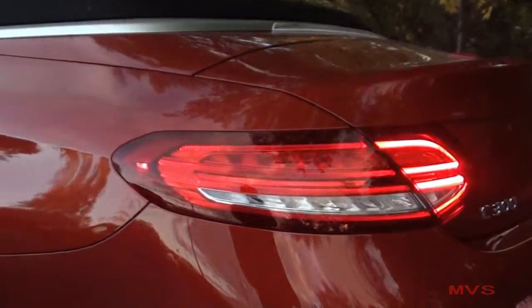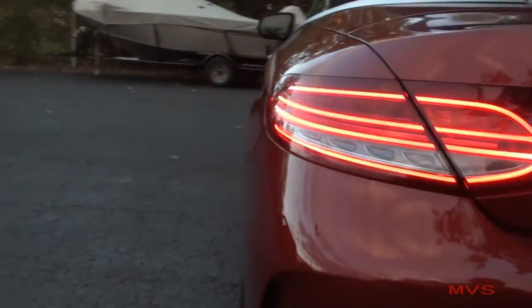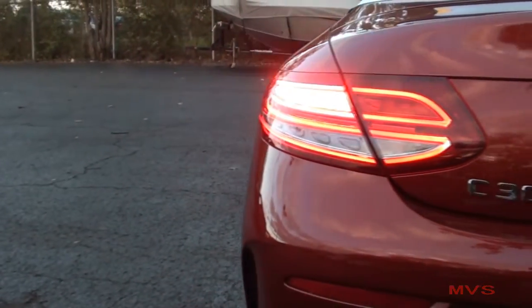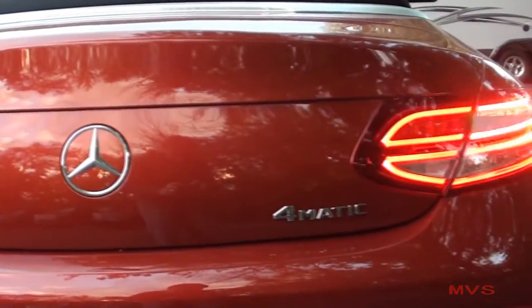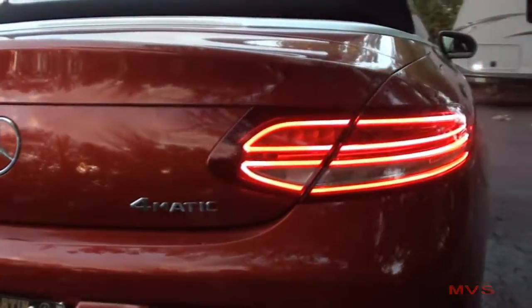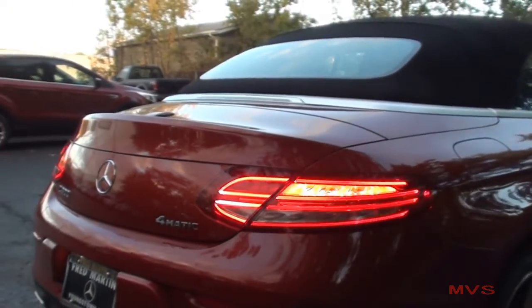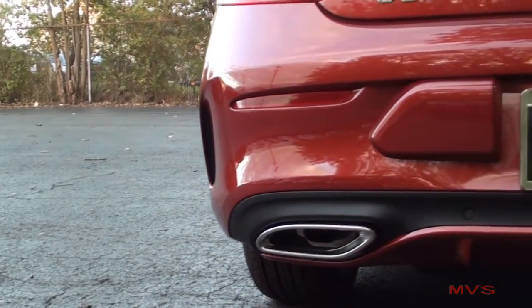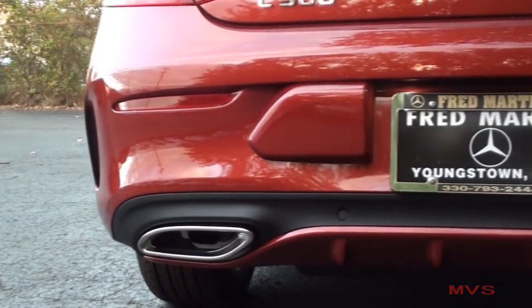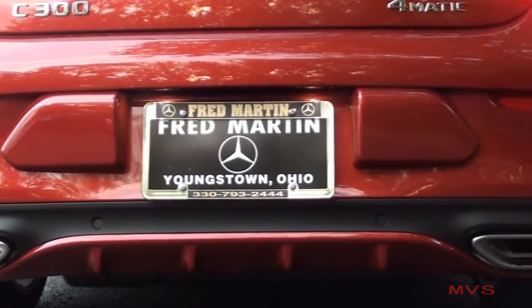The rear tail lamps are completed in an LED fashion. The rear bumper includes your rear assist sensors and dual exhaust outlets placed inside of satin accenting.